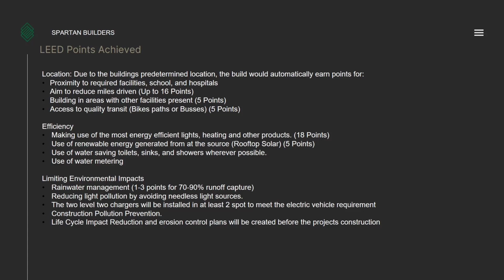Limiting environmental impacts can be best achieved by modeling our structure after natural systems. This will allow us to reduce runoff by 70 to 90%, netting us 1 to 3 points, depending. Additionally, reducing light pollution by avoiding needless light sources and installing 2 level 2 chargers on at least 2 spots to meet the electric vehicle requirements will help net more points. Finally, life cycle impact reduction and erosion control plans will be created before the project's construction to minimize construction pollution. With the points laid out here, I believe that our team will achieve the highest LEED rating of Platinum.